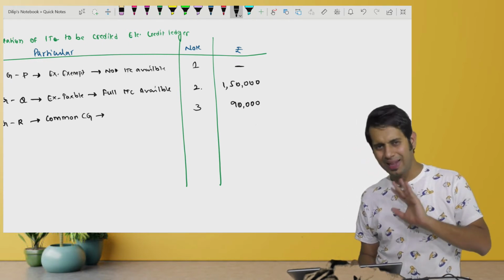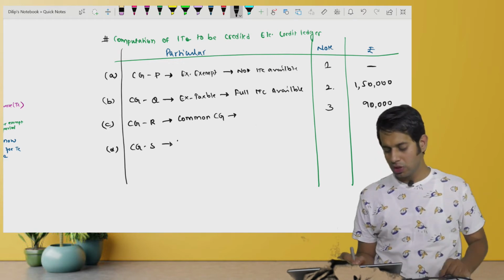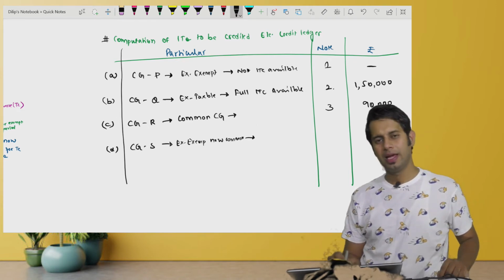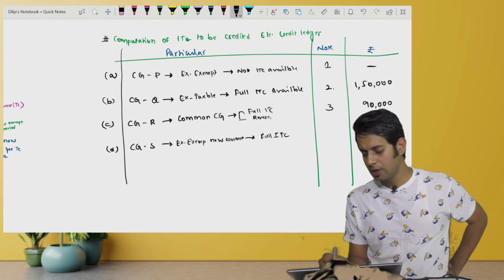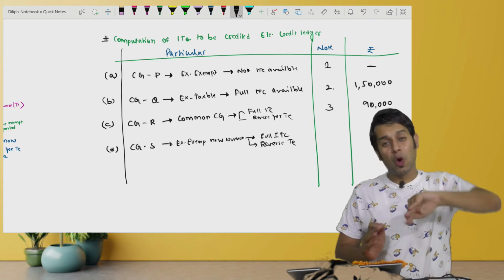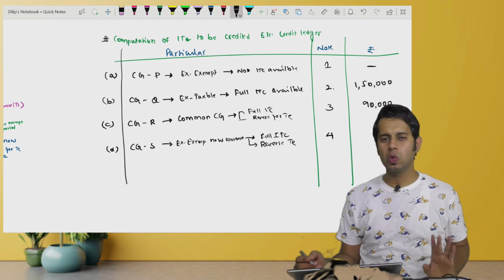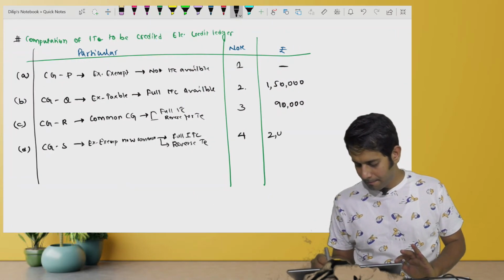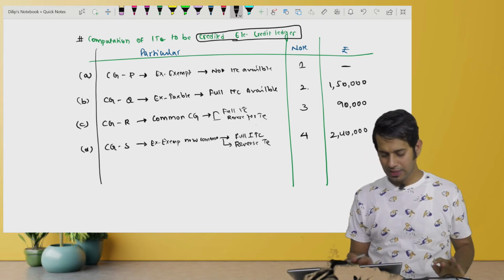Sir, please take a printout of this amendment sheet and then solve the problem. You will enjoy it. Then capital goods number D, capital goods S. This capital goods S is what, sir? This was used exclusively for exempt. Now it is commonly used for taxable and exempt supply. What will I do? I will take full input tax credit now and then reverse for T. Similarly, I'll reverse for S. Who is telling this, sir? This is told by Proviso to rule number 43 sub rule 1 clause C. So write note number 4. As per Proviso to rule number 43 sub rule 1 clause C, I can take full input tax credit now. What is the amount of input tax? 2,40,000. We are only seeing what is the amount which is required to be credited to electronic credit ledger. What is required to be reversed is the next step which we are going to do.